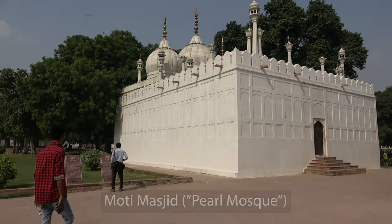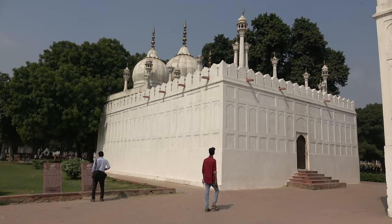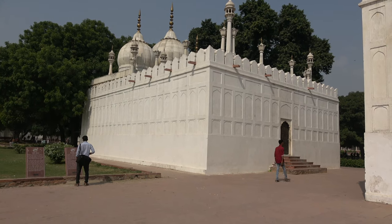So when they clean it, they don't use any chemicals, but it looks new. And how old is the mosque? It was built during the time of 1650, sir. 1650? Yes.